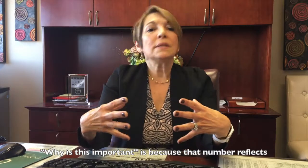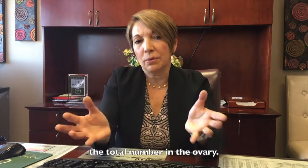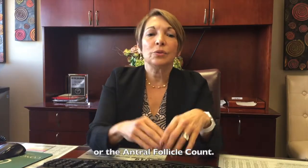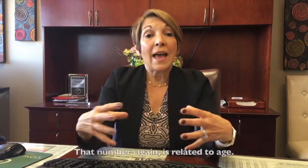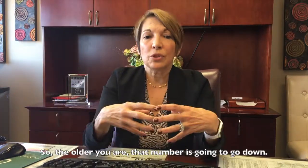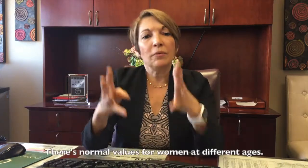Why is this important? Because that number reflects the total number in the ovary. So that's called a resting follicle count or an antral follicle count. That number again is related to age. So the older you are, that number is going to go down. And again, there's a bell curve for that. There are normal values for women at different ages.